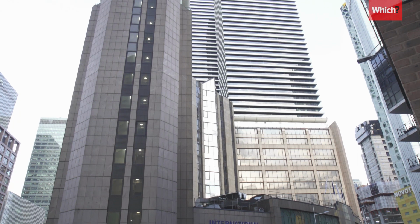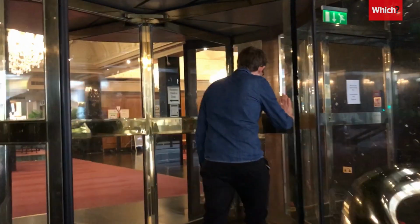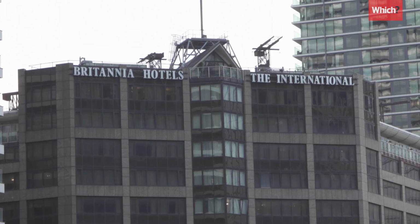This is the International Hotel. It's a 13-storey business hotel right in the centre of glitzy Canary Wharf. It's not some independent mom and pop bed and breakfast. In fact, it's owned by a company that we recently dubbed the worst hotel chain in the country for the 9th year running. It's Britannia Hotels.